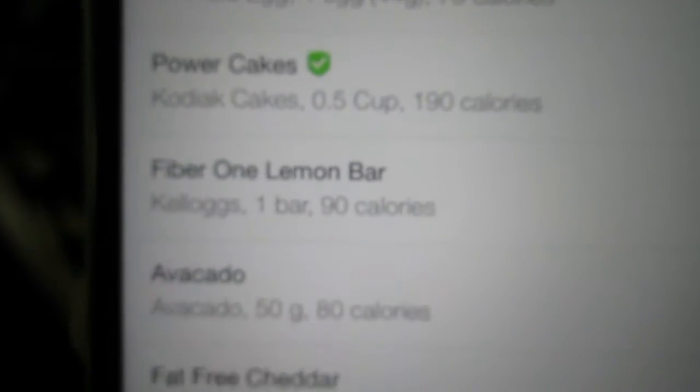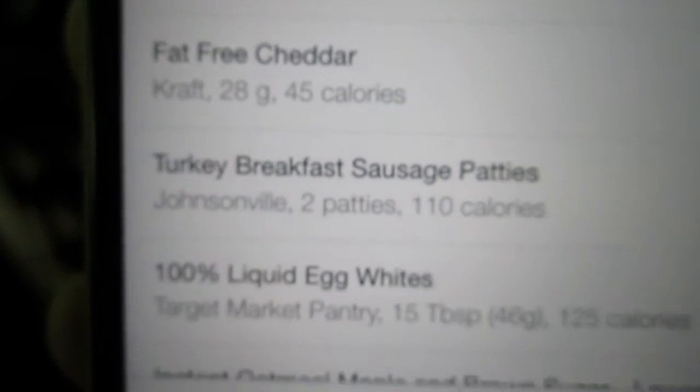now it basically allows you to add any food that you can possibly find. The great thing about this app is that it basically allows you to track the food that you're eating. If you're trying to cut down, if you're trying to lose weight, this is an absolute must in order to lose your weight. You need to be seeing what exactly you're taking in.